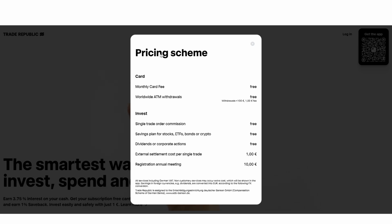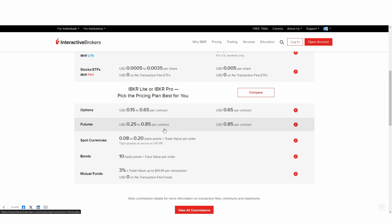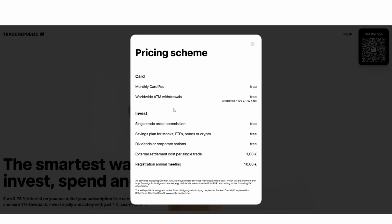For ETFs, IBKR applies the same 0.05% fee with a minimum of €1.25 and a maximum of €99, while Trade Republic charges the same €1 settlement fee.